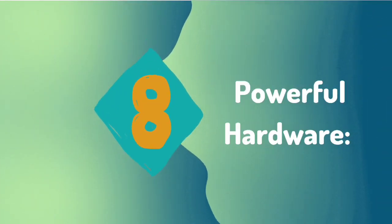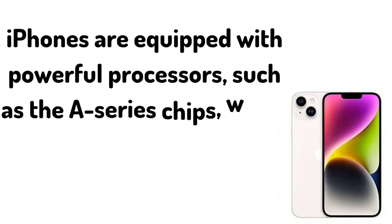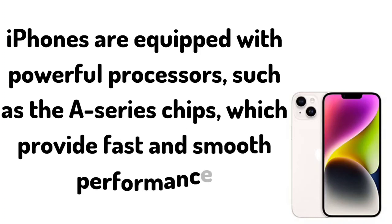Powerful hardware. iPhones are equipped with powerful processors, such as the A-series chips, which provide fast and smooth performance.